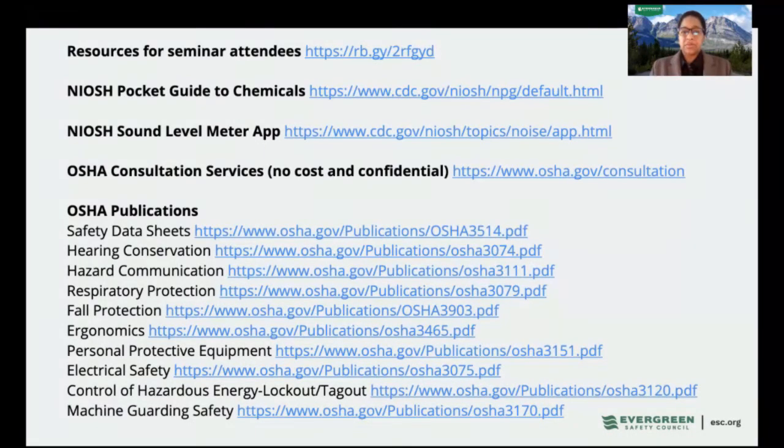And so I also have a list of other links here, the NIOSH Pocket Guide to Chemicals. And so this is a guide where you can look up any kind of chemicals that you're working with and find out how hazardous they are. The sound level meter app by NIOSH. This is one of several different types of sound level meter mobile apps that I was talking about earlier on the how to correct and prevent noise hazard slide. And so this is one that you can try out.